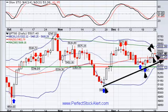Even though you've had a down day in the markets, it's not really a big deal at this point in time. I still see a potential move to the upside here, as long as this low point right here holds. And that's true about a lot of the charts we're looking at right now. As long as the lows are still holding, I want to remain a bull.